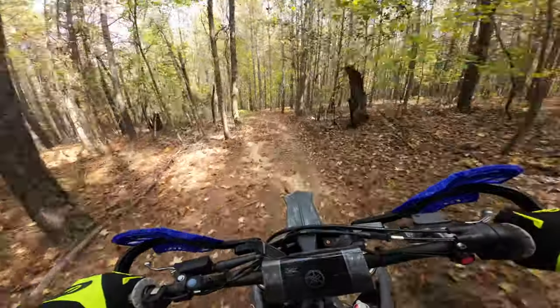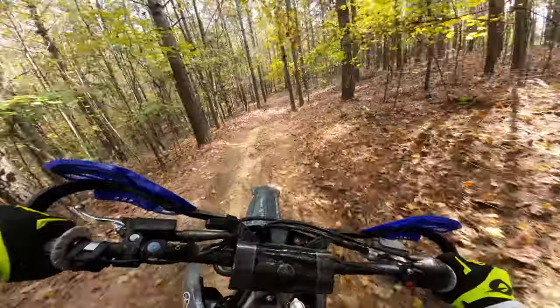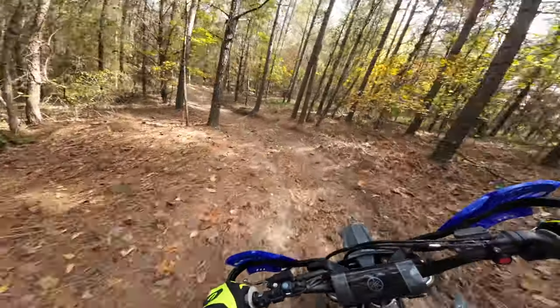Overall, I'm really happy with the new bike. It handles and turns just like my 21 did, and the improved engine characteristics of the 22 and 23 models are just icing on the cake.